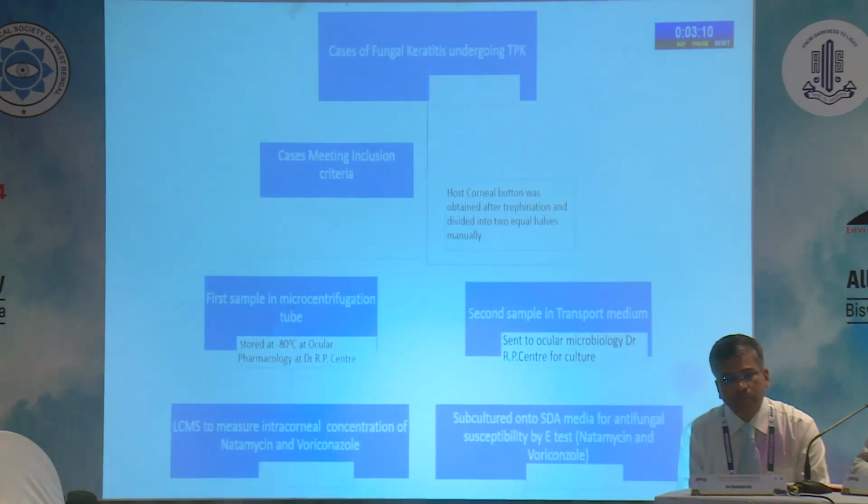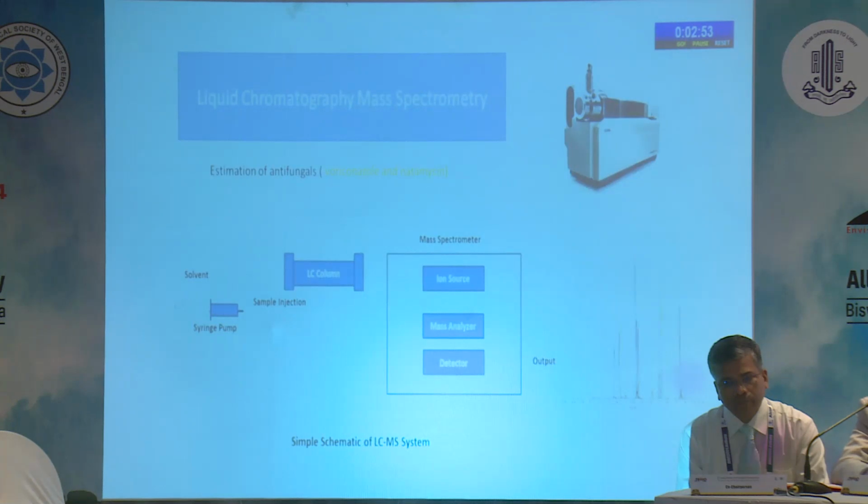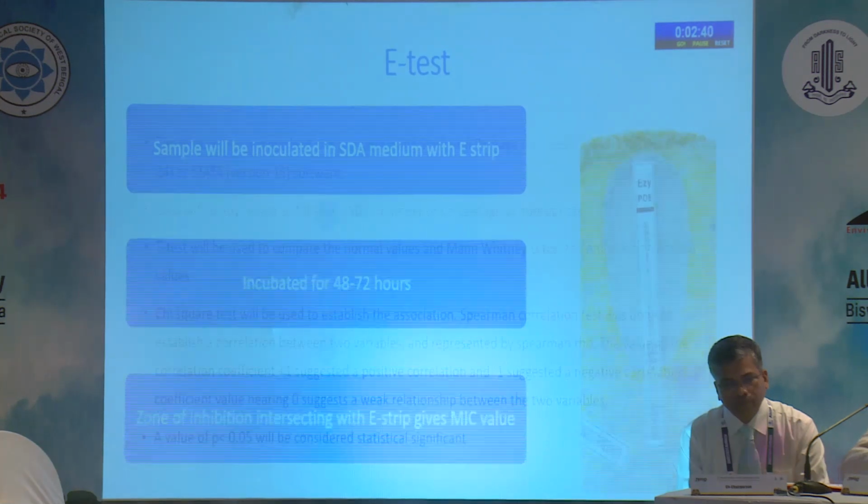We took the corneal tissue, the donor host tissue, and divided it into two parts. One was sent to the pharmacology lab for LCMS, or liquid chromatography mass spectrometry, to measure the concentration of drugs. The other was subjected to the E-strip test. I'll show you a picture of that. This is the LCMS setup. This was the E-strip test that we used. As you can see, there is a zone of inhibition, and this value, 0.47, is the MIC90 for that particular drug, natamycin.